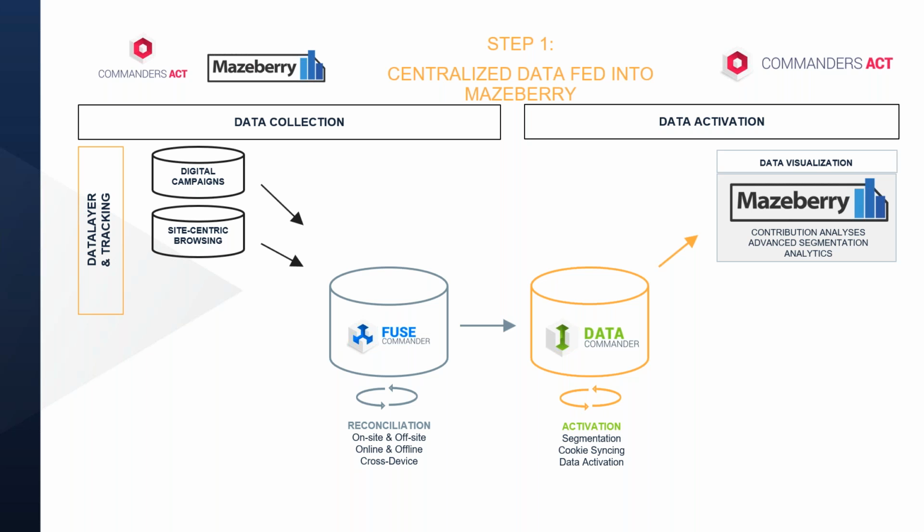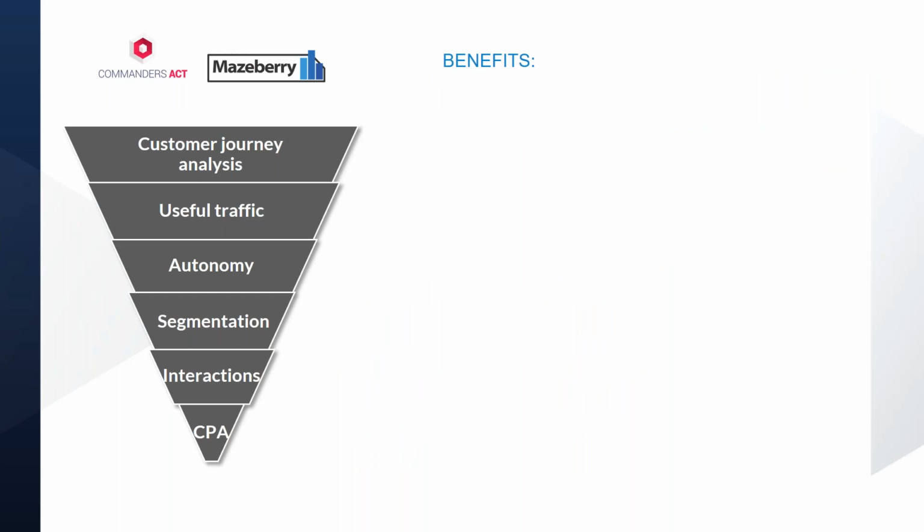You can also, for instance, check the role of your channels that I mentioned earlier to really double check how your suppliers are working. So whether they are initiating conversion journeys, if they're working in the middle of it, or if they are ending it. So that's the first step, the first things that you can do just with this centralized data that Commanders Act provides us with.